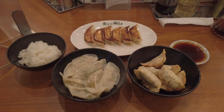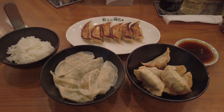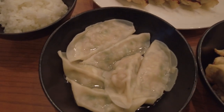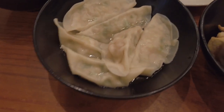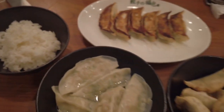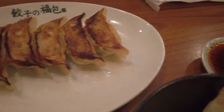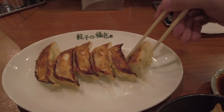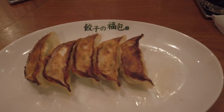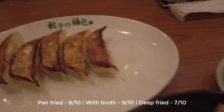Oh my god, look at this. I got their bestseller, so three types of gyozas, like how it's cooked. So we have six gyoza, the usual style, and then six gyozas boiled with a little bit of broth in there. And then deep fried gyoza, also six pieces, and then I also have some rice. I don't know how to eat this. So a total of 18 gyozas. Ooh la la. Look at this. Mmm. So good. Mmm. Very delicious.